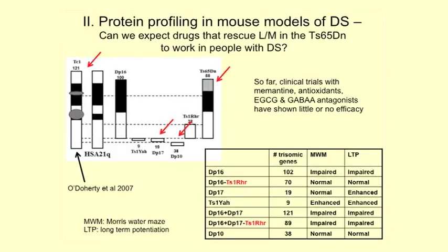So the last two things I want to talk about, hopefully we'll go fast enough. Can we expect drugs that work in the TS65DN to work in people? So far, as I mentioned, clinical trials are not working. So I'm going to show you data where we compared what we see in the TS65DN with the DP10 and the DP17. These have not been studied much and have never been assayed for drug responses. But what are their baseline abnormalities? If they're just sitting in their cage, how abnormal are they?